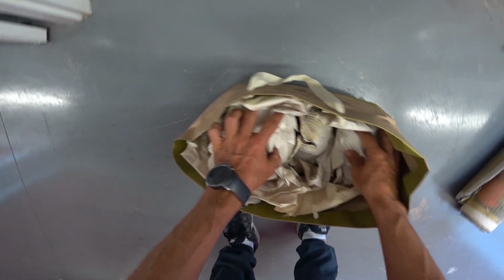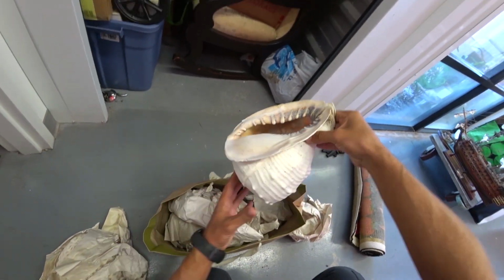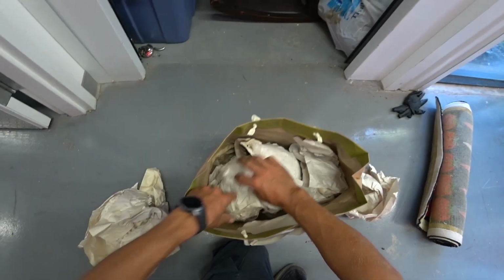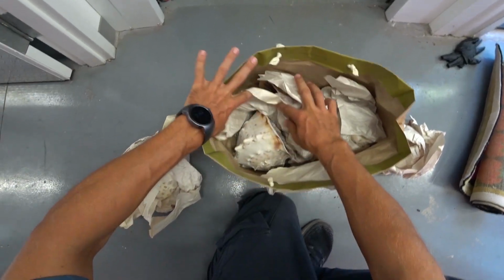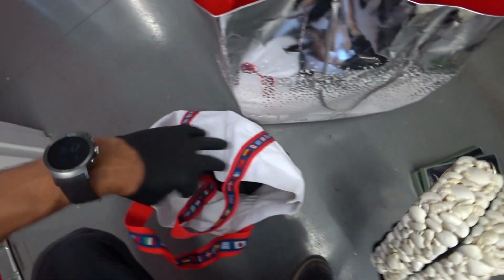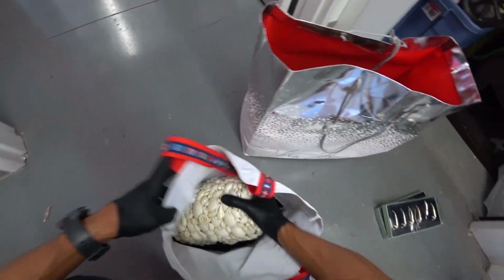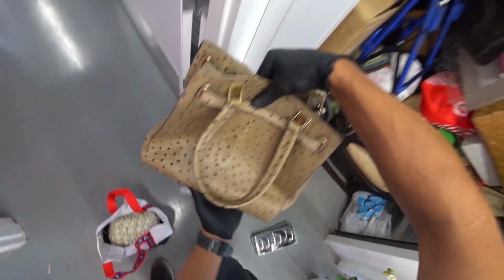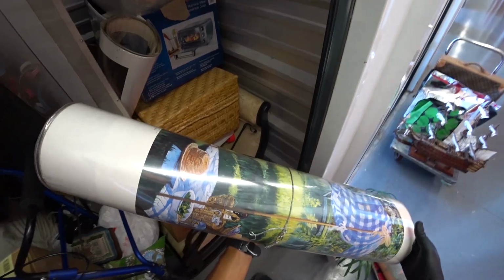It's everything is seashells again. Huge. Corals of some kind. That is huge. Look what the... In here too. Man, nothing special. Back in the bag. I got a bag here. These are some posters. No, they're not paintings.